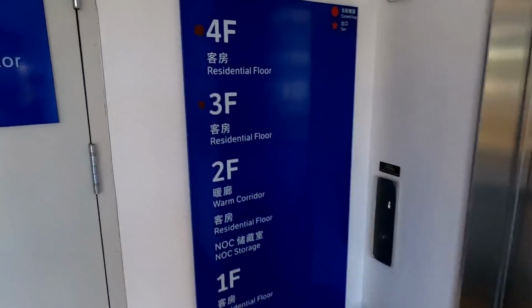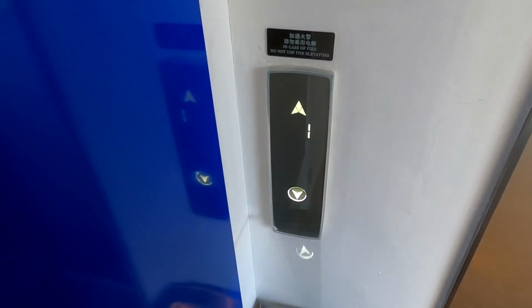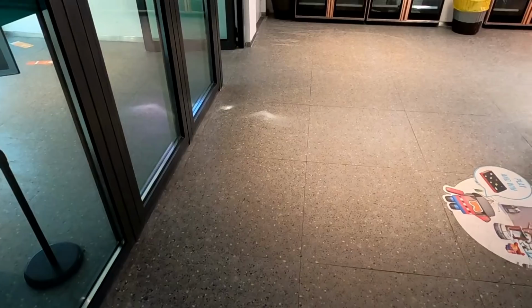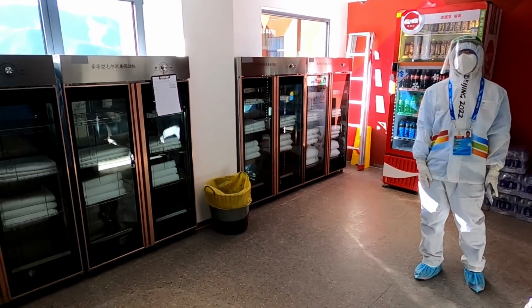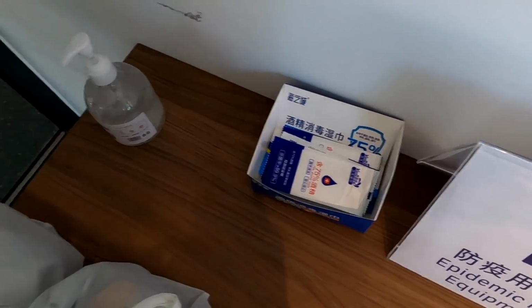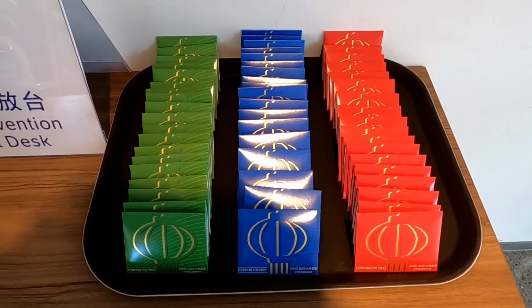All right, so here's the elevator for the building, residential floor, level 4. Check, look how new this is. That's very satisfying. And the other one's on here too. Brand new building. Here's the lobby of the building. Hello. We have epidemic prevention equipment desk. So we've got some hand sanitizer, we've got the alcohol wipes, more hand sanitizer, and a collection of king-size condoms for free distribution.